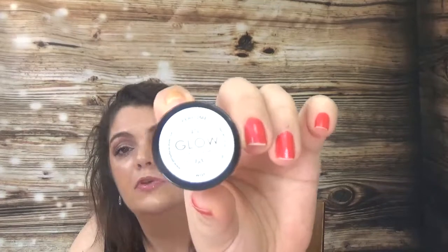Then another offer in here, and I hope I have the prices. Those are from, and you saw them in one of my, I'm looking at my camera, the Glow for a Cause. This is the solid perfume, in the scents Wish, Dream, and Inspire.